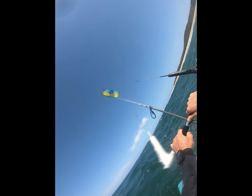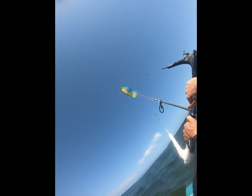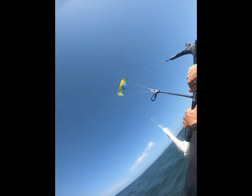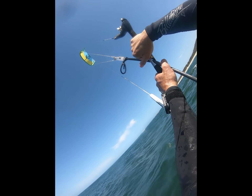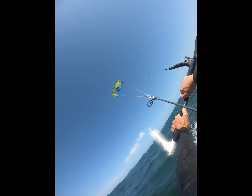I just want to get a feel for the wind, get a feel for the conditions. See what sort of session we're gonna have. Looking for the swells coming back into me. See, which is gonna be good. I'll try and get a runner on the way back in. That's the goal there.